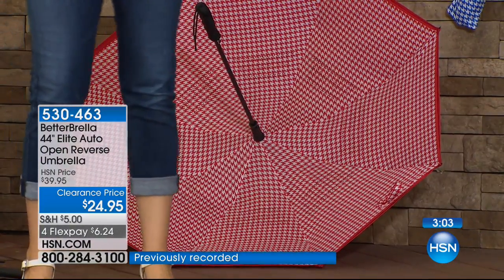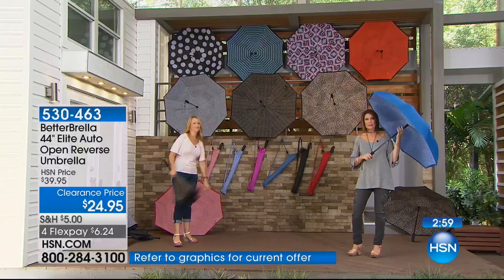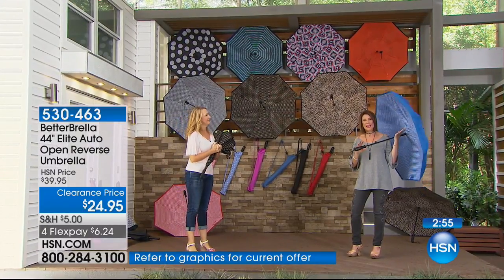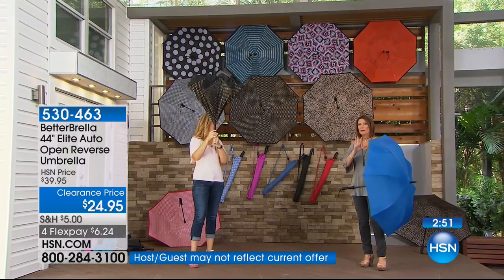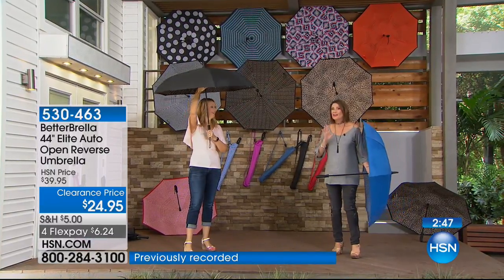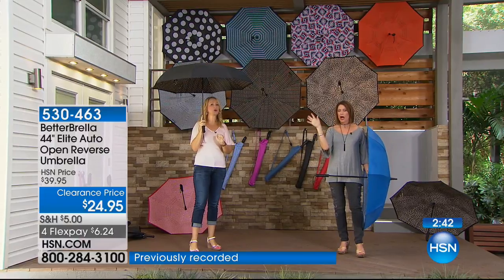Pick these up for a gift, for heaven's sakes. Well, these are on clearance price, $24.95, in 3 flex payments. You have never experienced anything like the Betterbrella. You will walk down the street and it is so stylish. Oh my gosh, people will stop you to ask about it.